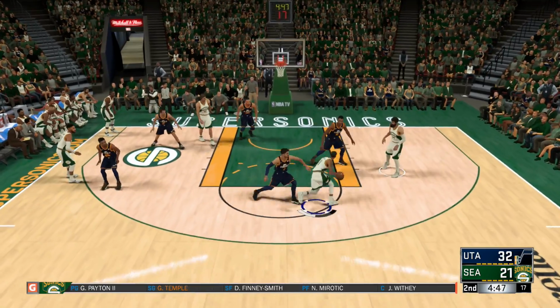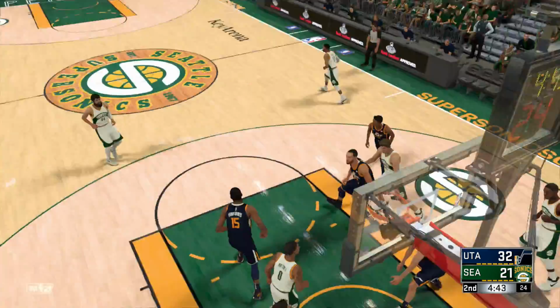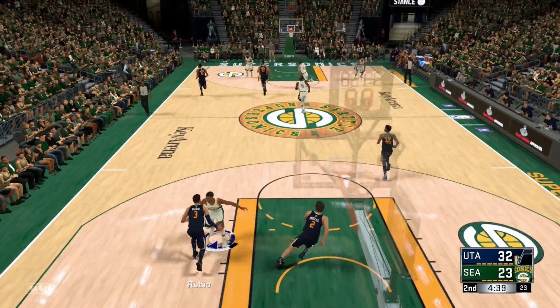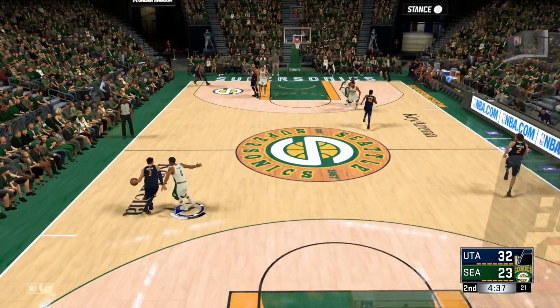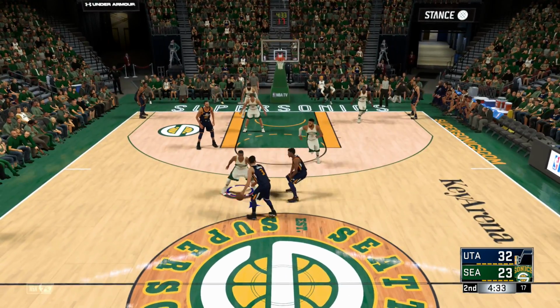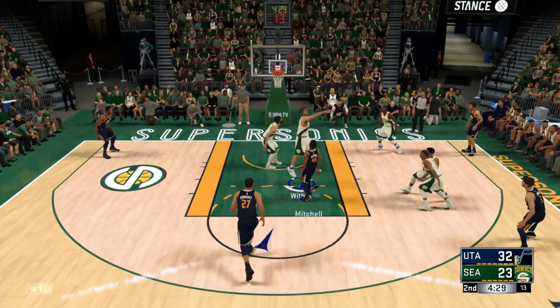And Seattle making a change here. Temple's checked in. So Utah going with an almost entirely new group. Gobert, he's checked in for Bradley. Favors comes in for Johnson. Joe Ingles, he's checked in for Alec Burks. And Ricky Rubio's subbed in for Dante Exum. And Rubio kicks to Mitchell.